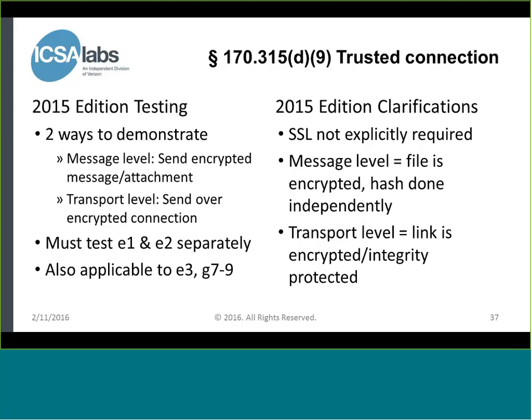So you would need to take a hash of the file, encrypt it. Let's say you're sending as an encrypted attachment via email. When the recipient receives it, they would then need to decrypt it and then perform their own hash and verify that the hash has not changed. And as I mentioned before, in a transport level, the link itself would be encrypted and integrity protected. So that would be combined together.